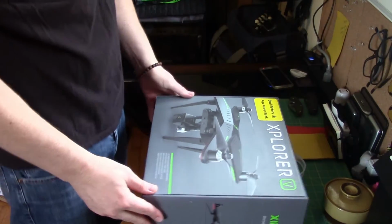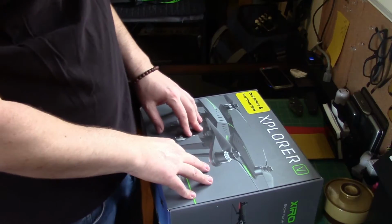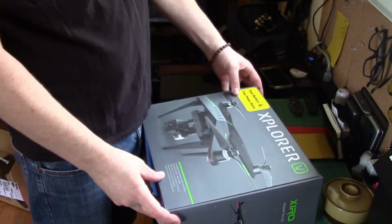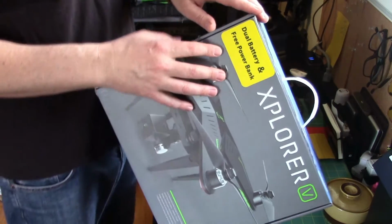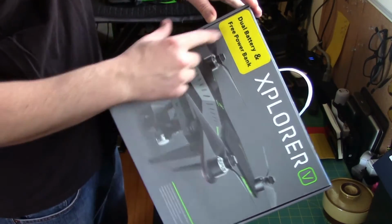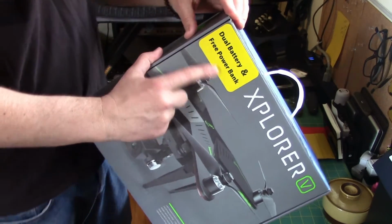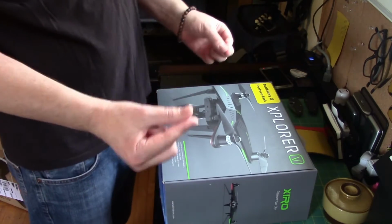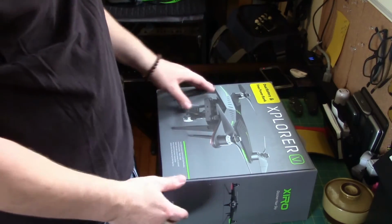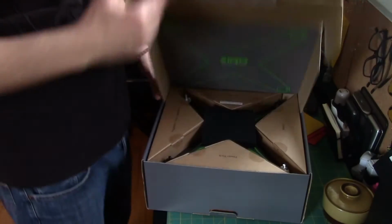Obviously, I have opened this box once, and I did open it to just make sure everything that's supposed to be in there is in there, so I can immediately return it if it's not. Here you see you get the extra battery and the... This really had me for a loop. Free power bank. I don't know if that's Chinese for external power pack. I did see a slim little thing. I didn't even take it out of the plastic to check it. I just wanted to make sure that everything for the drone is in there.